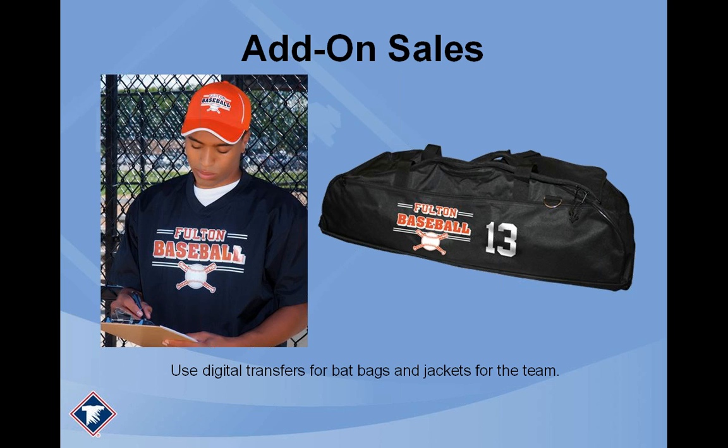In this case, we've got digital transfers where we put a digital transfer on this coach's windbreaker, because we know how coaches have their own style of windbreaker. We put a digital transfer on the windbreaker, but again, we had to get a minimum. We had to get a certain amount to reach our quantity. So with that extra digital transfer, we stuck it on the side of a baseball bag. Perfect option with these extra transfers.